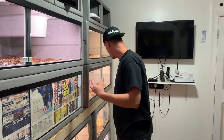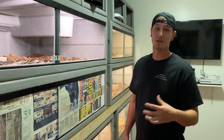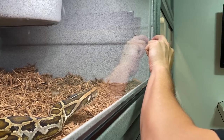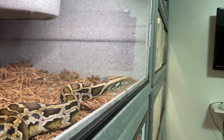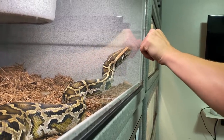He's getting three jumbo rats. This is going to be fun because he takes all three. I'm not going to film him eating all three of them because it will take a very, very long time. Look at you, you're already ready. You know what's coming, don't you? You already know. You're not even going to let me get this rat near you.